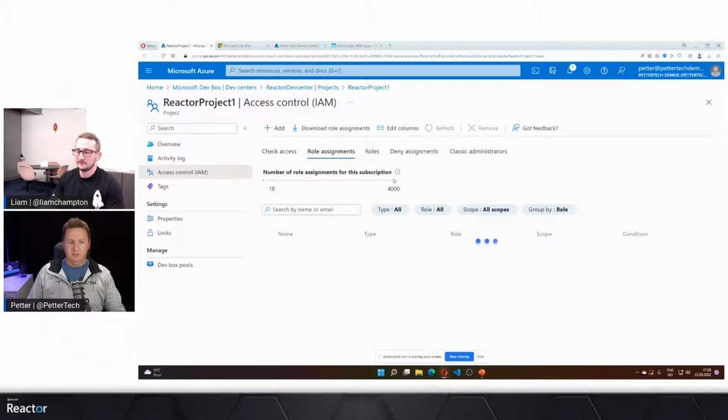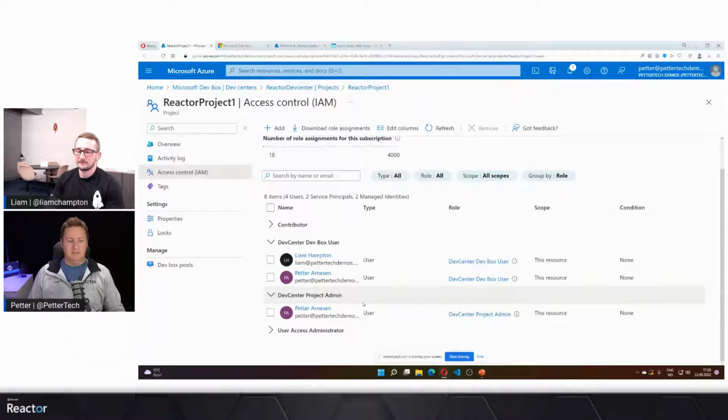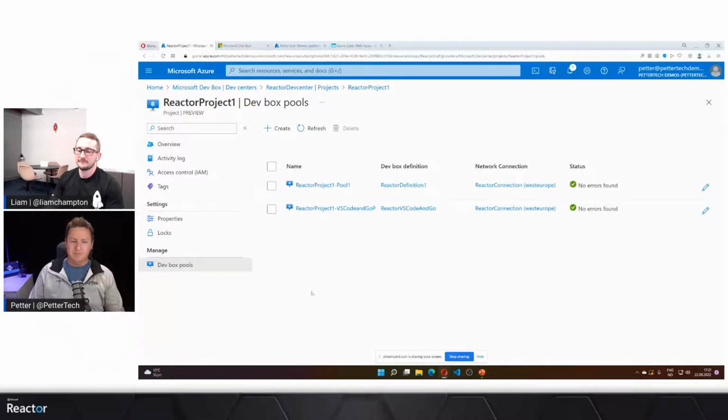But if I take a look at role assignments here, you can see that apart from the standard contributor access, we also have DevCenter DevBox user, and we have DevCenter project admin. And the project admin is the one that assigns access to this project. So I, as an admin, could provide access to other users in my organization as well. And you can see that I have already added Liam as a DevBox user, and that means that he can go to the DevBox portal and deploy dev boxes. But before he can deploy dev boxes, we need to set up a DevBox pool. So if we take a look here, you can see that we have 2 different DevBox pools in this project.